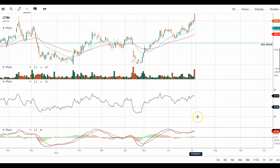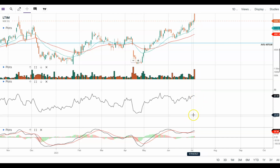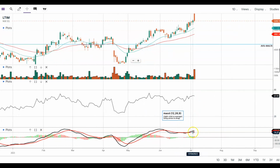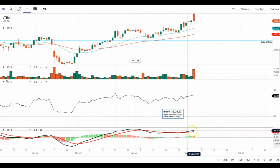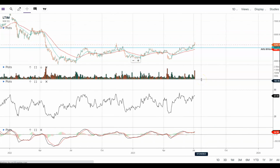The RSI is still 67%. However, this shows that the RSI line is retracing back. The MACD line is well above the red line over here. So as of now, the stock is bullish, but it is facing resistance at this level, and the volume was very high today and it was falling.